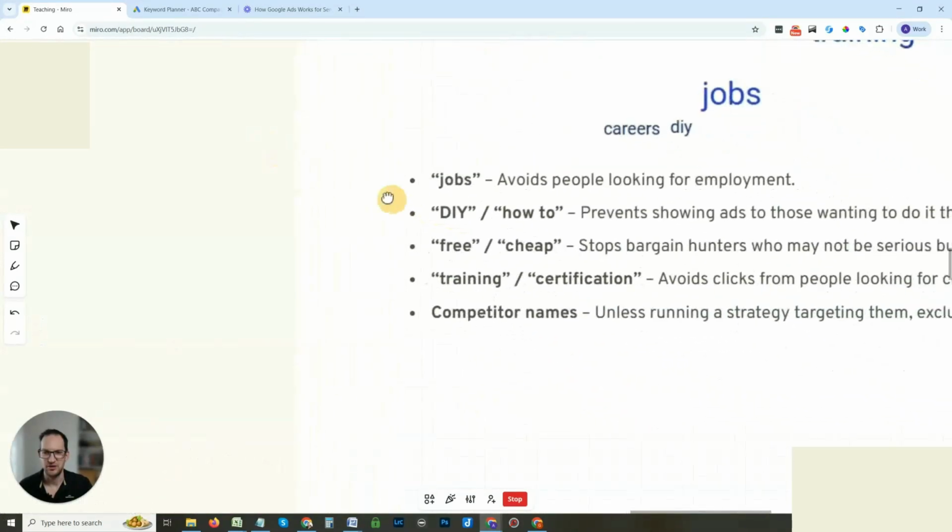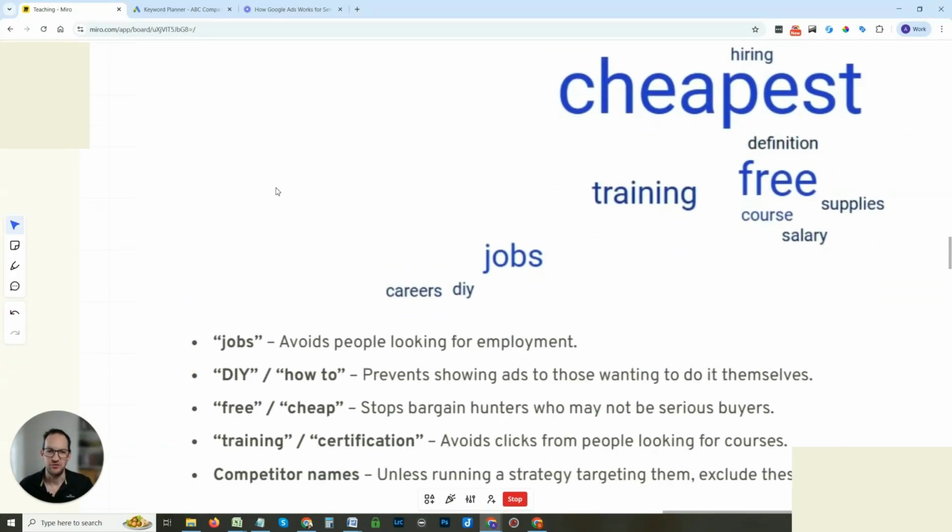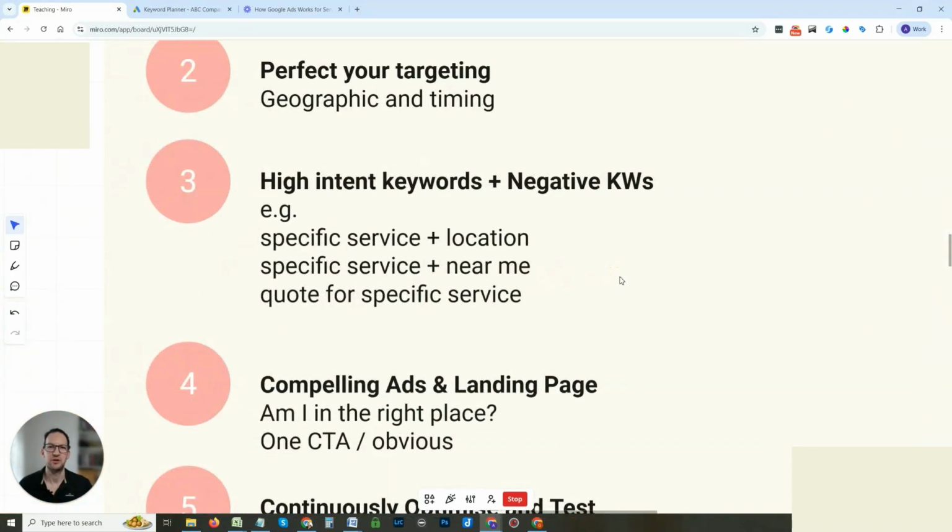With the negative keywords, these are some common ones that we want to add into our account. We don't want people searching for jobs, do-it-yourself, how-to guides. So if your service is plumbing, for example, or blocked drain plumber, maybe someone will type in plumbing jobs or how to fix a blocked drain. We don't want your ad coming up for that. What we really want is blocked drain plumber in Sydney or blocked drain plumber in Melbourne, for example. Just those words signal that someone is looking for a plumber right now, in their area, to come and help them with the problem.